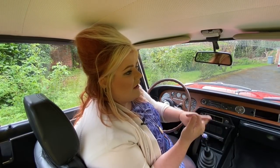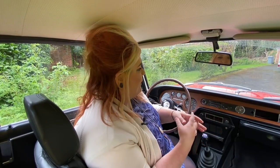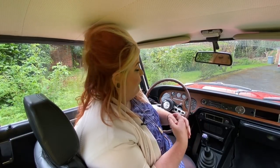In fact, there's quite a lot of good stuff on this. We've got the 5 gears, disc brakes all round, that 1.3 putting out 100 brake horsepower. This car packs so much onto 4 wheels, it's incredible really.